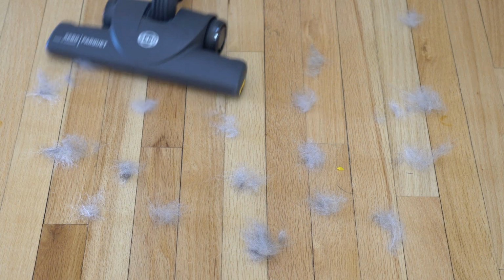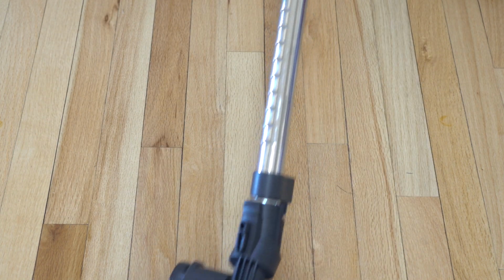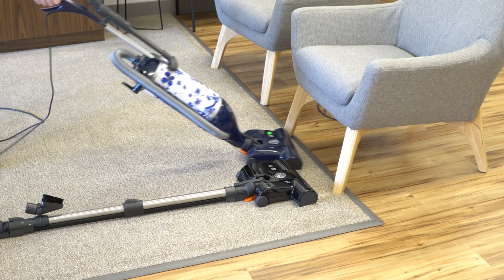Our store is laid out more like a house than it is a store, with a variety of different carpets and hard floor, and even furniture for you to try your vacuum on and under.